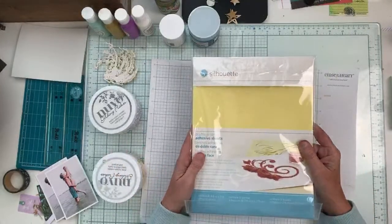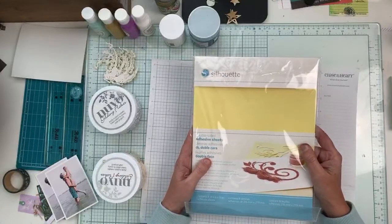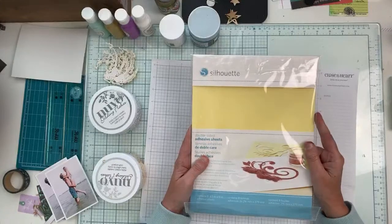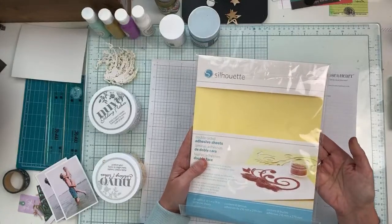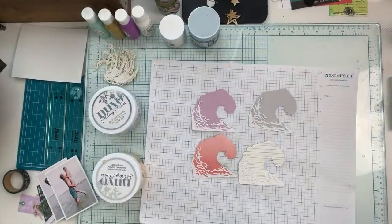So I'm using this, and I'm using a die. You can use it with punches. You can use it with your Silhouette or Cricut. And it's basically got sticky on both sides. So I'll show you what I did.